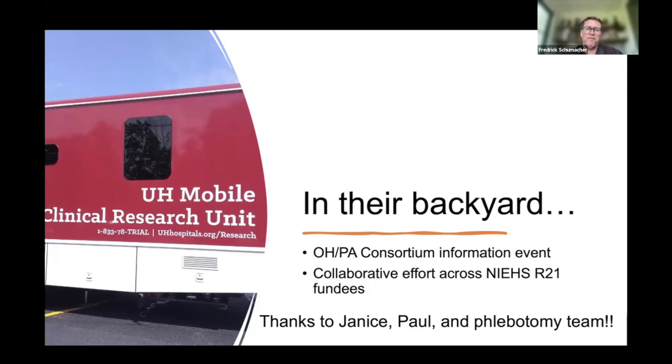This is, I don't know the exact size, and Mackenzie can correct me, like a 40-foot Winnebago that has the UH branding on the side. We didn't do a very good job of getting all the best pictures, but we had this parked there. And we had a number of people who attended the consortium event who then came over and heard about the studies that were going on from these NIHS R21s.